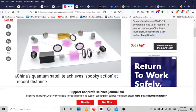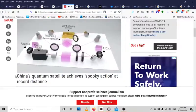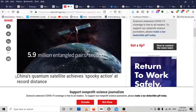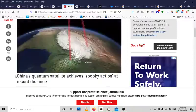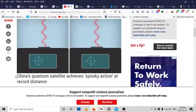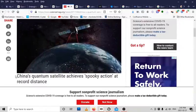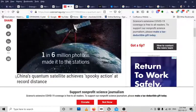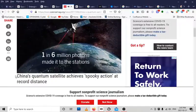Inside MICIUS, an ultraviolet laser is split and sent into a special crystal that produces entangled photons with opposite polarization states. The pairs are then beamed down to Earth, 5.9 million entangled pairs per second. Two ground stations in China, over 1,200 kilometers apart, receive the photons. When the scientists measured the states of the incoming photons, they were correlated far more often than would be expected by random chance. Evidence that the photons had remained entangled across large distances. Although the transmission of the entangled photons was much more efficient than ground-based experiments, still just 1 in 6 million photons made it to the base stations.